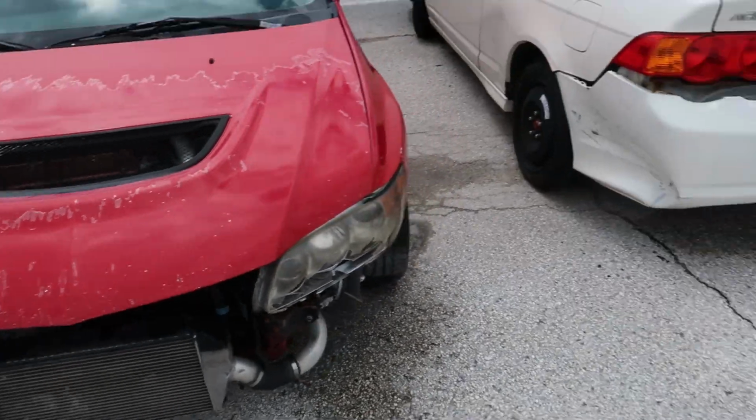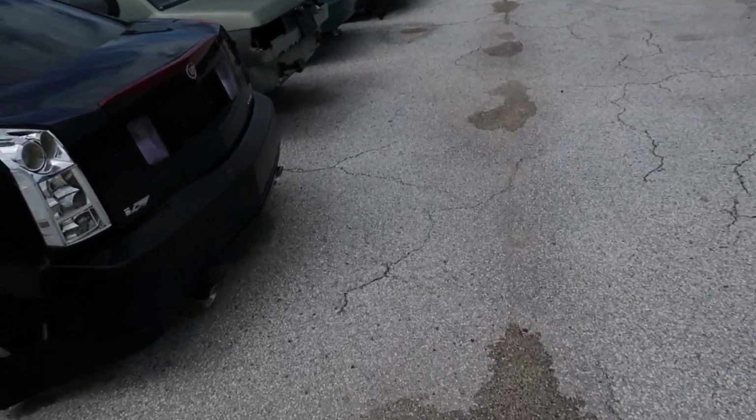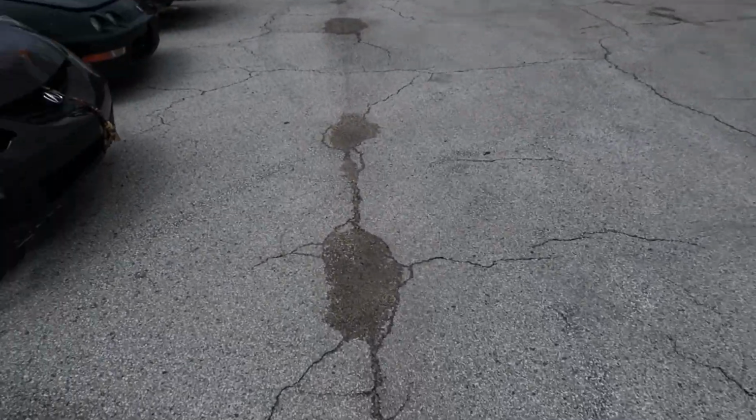My uncle's car, actually, they were down by the beach, and hail, I think it busted out one of his windows and just wrecked his car. But that kind of stuff can total it out.